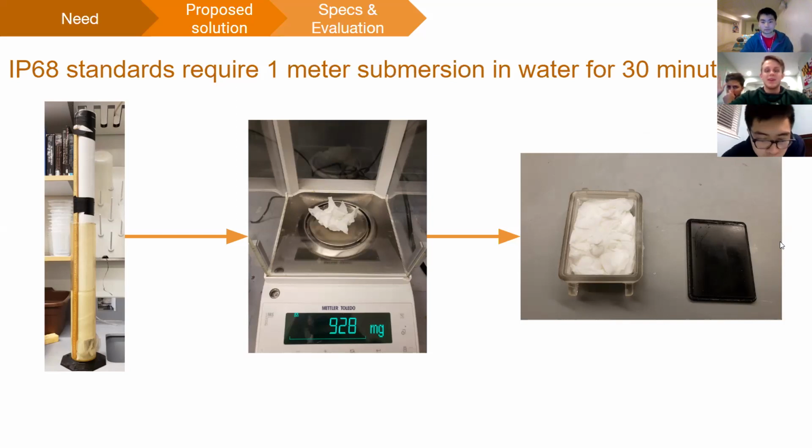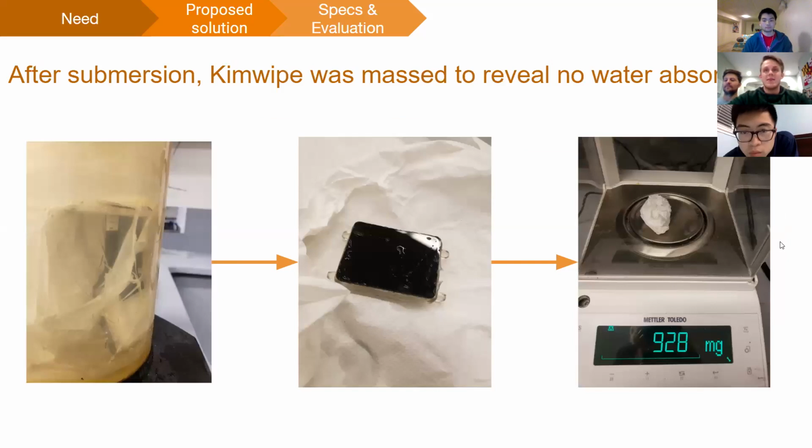The way that we saw whether there was water ingress or not is we shoved the chem wipe in there. And the next slide, please. And then after 30 minutes, we took it out, weighed it again. It was exactly the same weight. Thus, we can conclude that there was no water ingress.